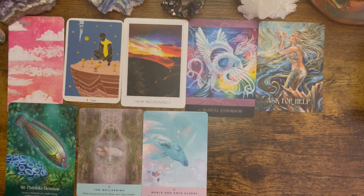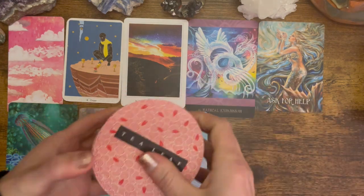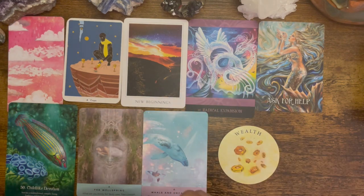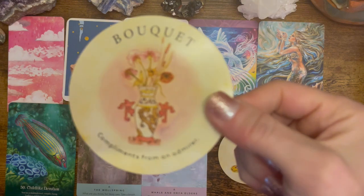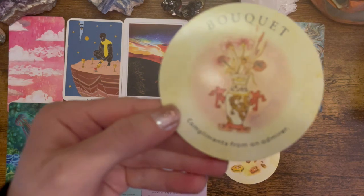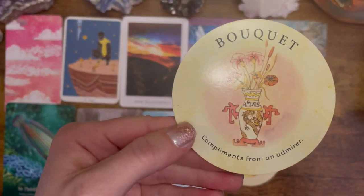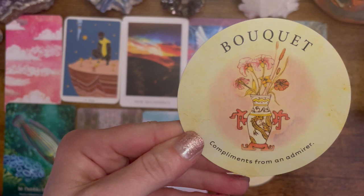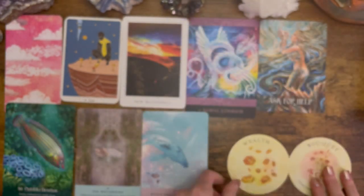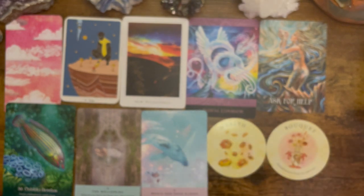Yeah. Okay, I think I got all of the cards here. So what I'm going to do is take a couple of tea leaves from this deck. Wealth and, actually I wanted that one too. Compliments from an admirer. Oh geez, you can't see that one. Bouquet. Compliments from an admirer. And then you have wealth. Okay. Is there anything else? No, okay.